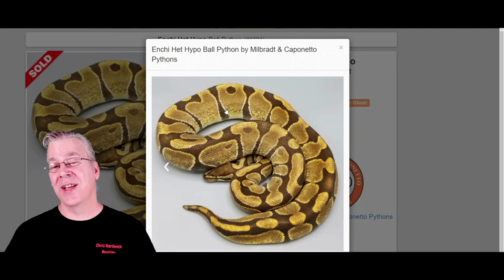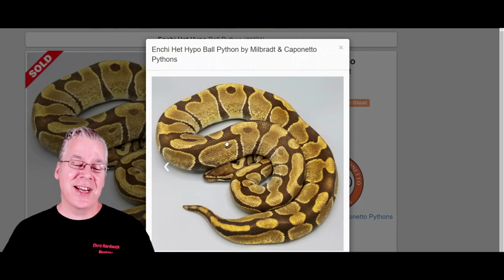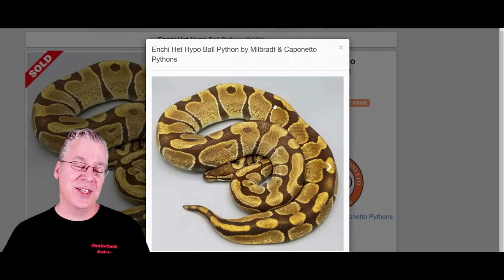As far as I know, all different lines of enchi are compatible, meaning you could breed them together and get a super. And kind of the other cool thing about the enchi is a lot of times it'll bring out a lot of oranges in a lot of your combinations, like a yellow-orange color. Pretty amazing characteristic of the enchi ball python.